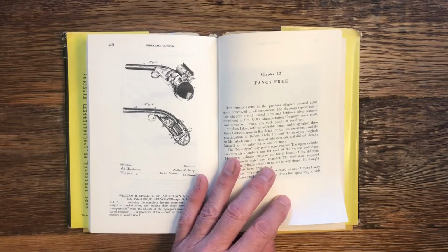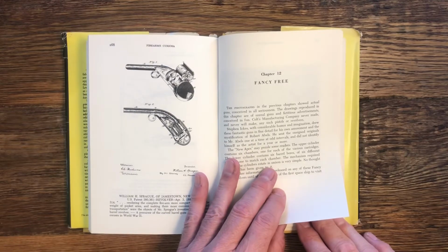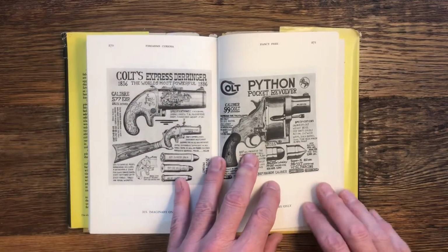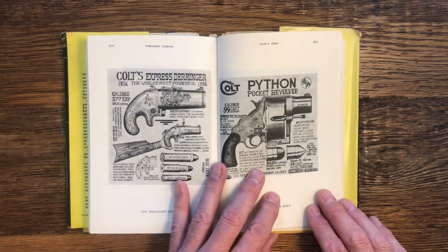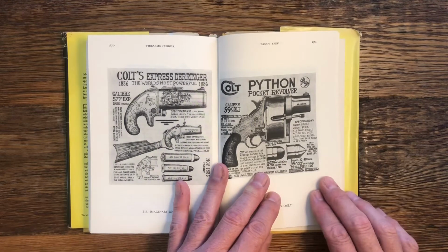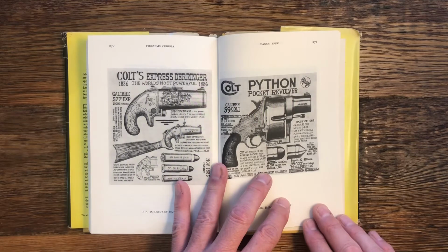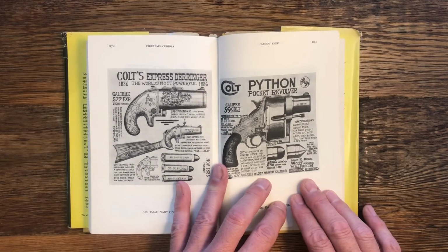Chapter 12 actually ended up being one of my favorite chapters in the book, and it's called Fancy Free. And not to give too much away, but this was a joke between two people at Colt, and it's a bunch of fantasy firearms, but they're really neat, and reading all the descriptions on each one was quite interesting, and I just think it'd be kind of cool to reproduce one of these as an actual firearm. These were never actually produced.